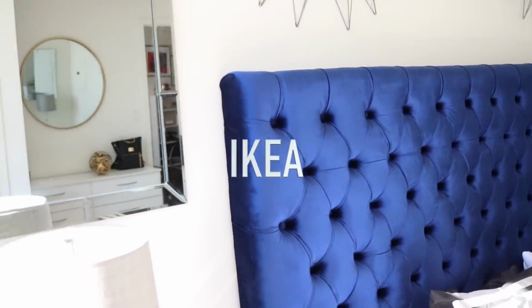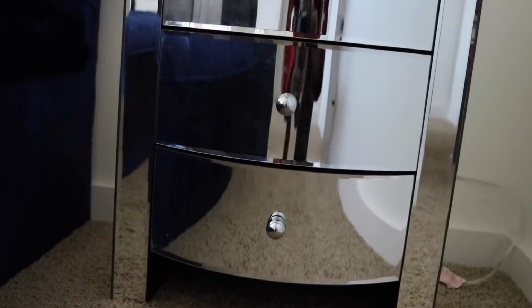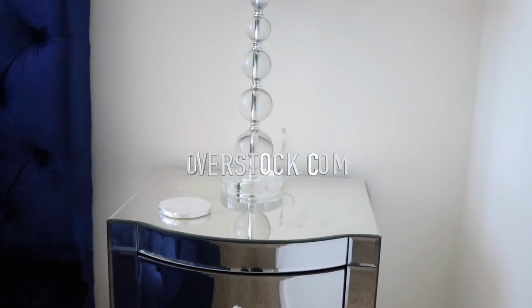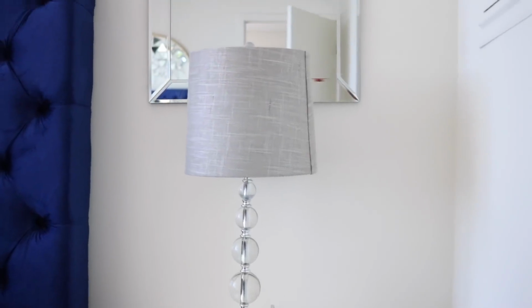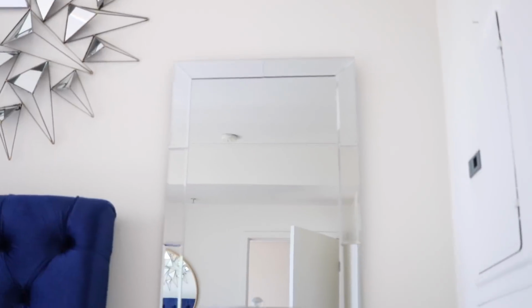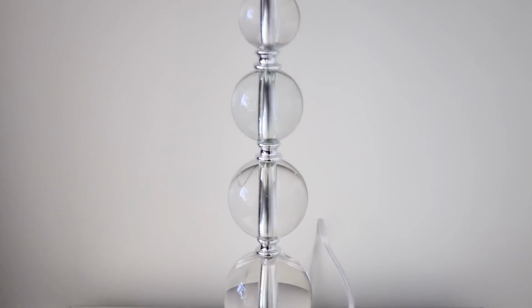And the nightstand is actually from Overstock, and it's just a mirrored nightstand that, oh my god, it's just so pretty. It goes very well with the whole theme that I was going for. I love mirrors. I didn't used to like having mirrors because of what happened to me, but now I just love mirrors and I want to see them everywhere. Okay, if it was up to me, I would literally have a mirrored house.